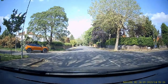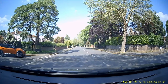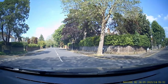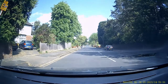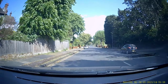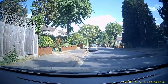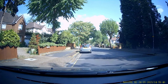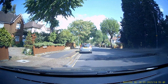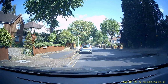I'm just wondering which way they will go. Okay, they're going right. For a second I thought they were slowing down for the orange car, but they are turning right. Are they parking again? Alright. I think the examiner is just trying to lose a little bit of time over here because they are stopping again. That's like what, the fifth time?